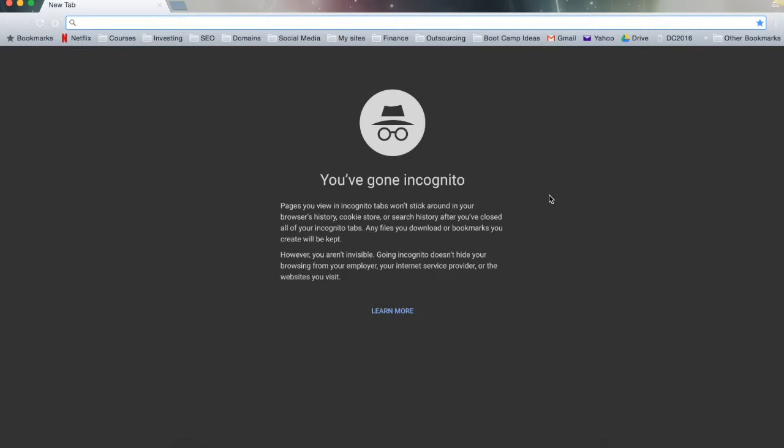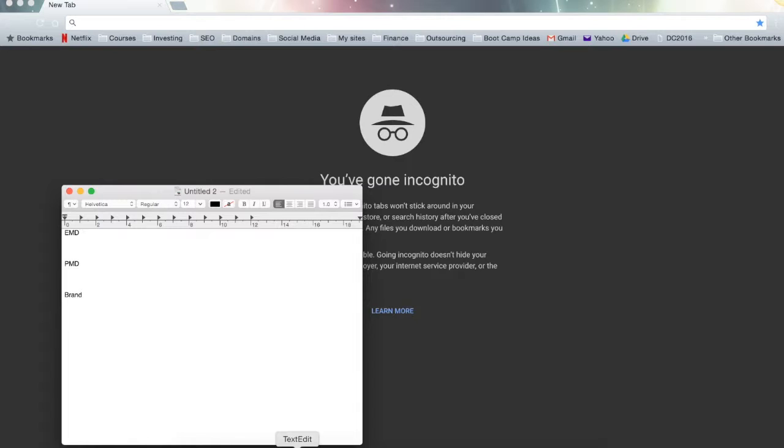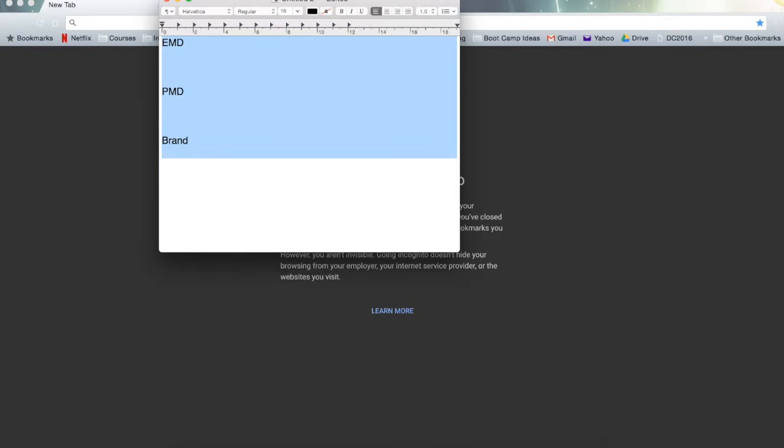So I'm just going to go through something that's working right now and something that I'm recommending all our students do at the moment. When you're buying a domain, you've got three options. You can buy an EMD, which is an exact match domain, a PMD, which means partial match domain, or you can buy a branded domain. I'm going to run through all three, what they mean, and then I'm going to give you my recommendation on what you do.